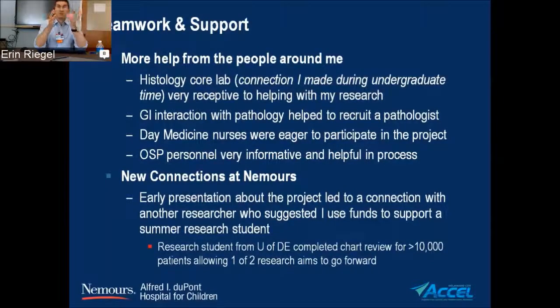And I had a great summer student from the University of Delaware, and she did over almost 11,000 charts. She was able to go through it as a great summer project. She came up with some great data that we were able to use for part of the pilot project. And I don't think I would have thought of that if somebody hadn't suggested it to me while talking about my project in the early months.